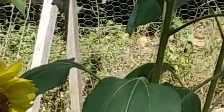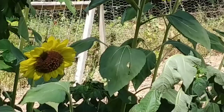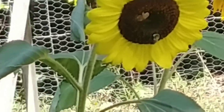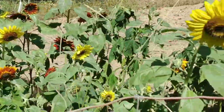I saw over here, I saw a yellow jacket. Right there, you saw him flying around. There's another yellow jacket and a honeybee on that one at the same time. I saw some hummingbirds over here earlier.